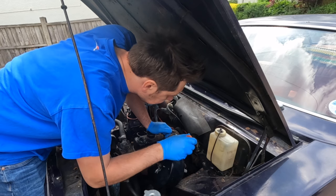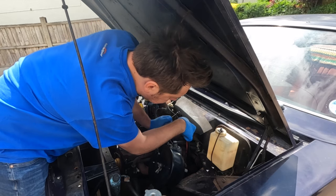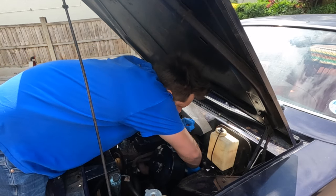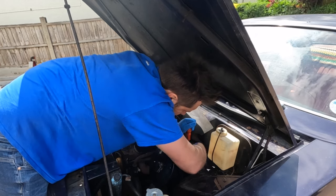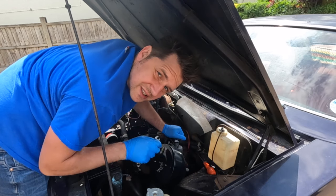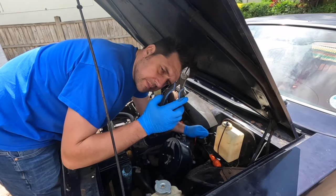I've got to disconnect the pipe here from the slave cylinder down there. These can be a bit of a pain to do, so I tend to try and wedge them with a screwdriver on the bellows and just allow me to get the pipe off. Why has somebody cable tied? Looks like someone cable tied the blasted speedo to the pipe. Snips.